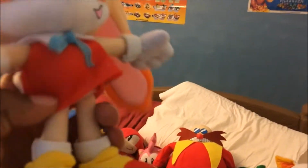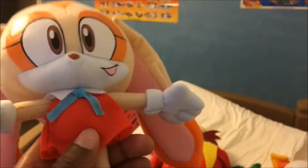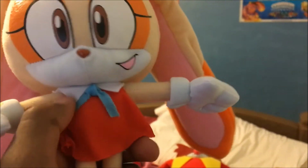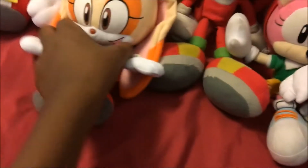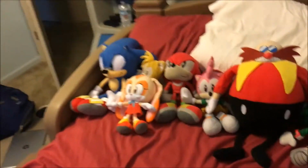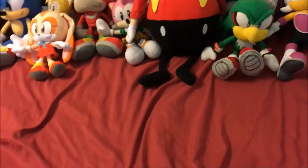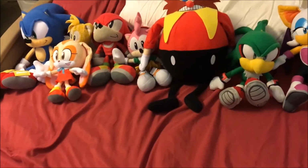She looks very nice. You guys remember I had the old Sonic X Cream that I destroyed for a video, and I had to instantly pick up a new one because I use Cream for a lot of my videos. So yeah, here's Cream. She looks really nice. I do really like this plush. So yeah, I mean, any plush by GE is amazing. If you want to see my plush collection, most of them are going to be by GE.